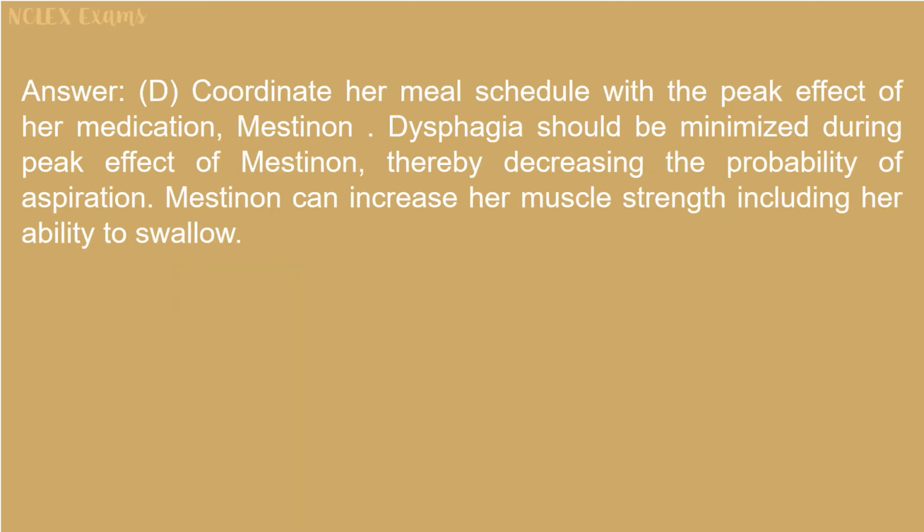Answer: D. Coordinate her meal schedule with the peak effect of her medication, Mestinon. Dysphagia should be minimized during peak effect of Mestinon, thereby decreasing the probability of aspiration. Mestinon can increase her muscle strength, including her ability to swallow.